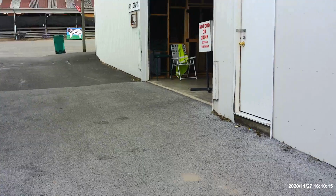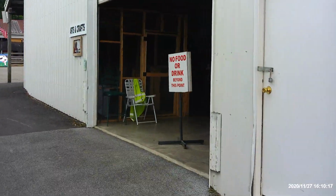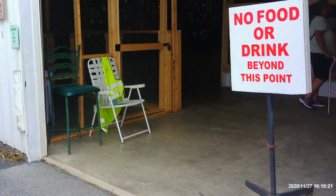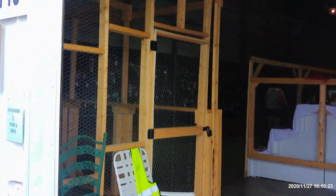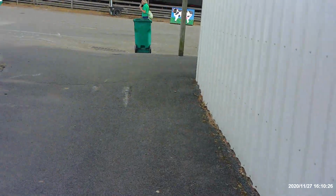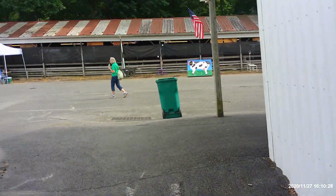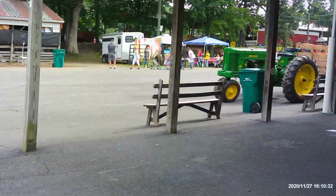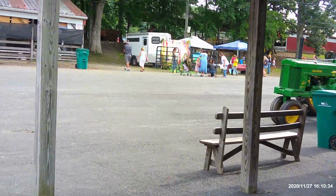Now we're going to look around at the arts and crafts, and the sign says no drinks and food around here at this part. I think I've been to this part before, on the other video. I'm going to show you around. We showed you the barnyard animals, and now I'm going to show you the old-time tractors and trailers.